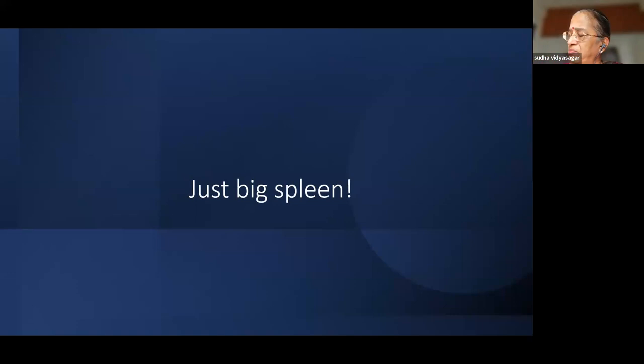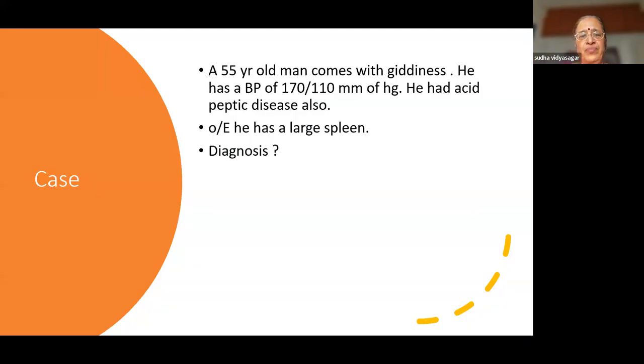Let's look at the time. Okay. Right. Let's look at causes of just a big spleen, nothing else wrong. A 55-year-old man comes with giddiness. He has a BP of 170 by 110, acid peptic disease also, and a large spleen. What's your diagnosis?